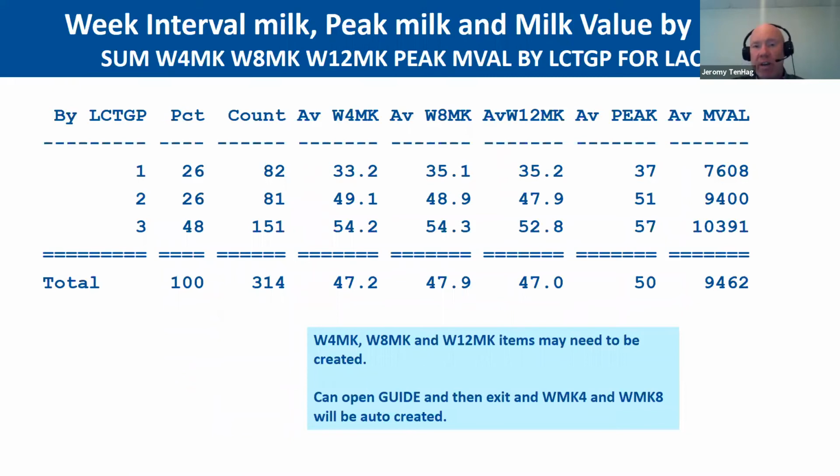Ewen did a great job, a very detailed job, of talking about how we can look at week interval type milk metrics. In DairyComp, you can easily create a report to show that information for you. This for sure won't be a default. This is something that you would have to type on the command line. Possibly use Alter to save this type of report if you find it helpful and you'd use it often.